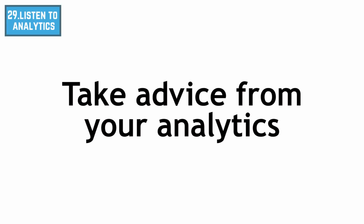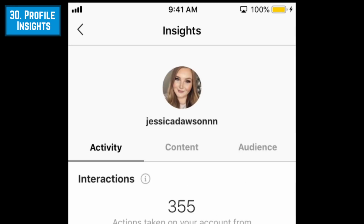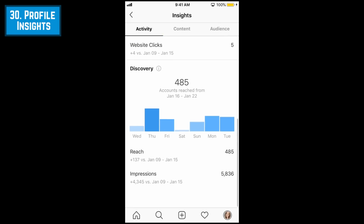Going along with that, make sure you listen to your analytics. See what posts do the best, take note of that, and keep doing what your followers engage with the most. Check out your profile's insights to learn more about your audience, their ages, where they're from, and more.